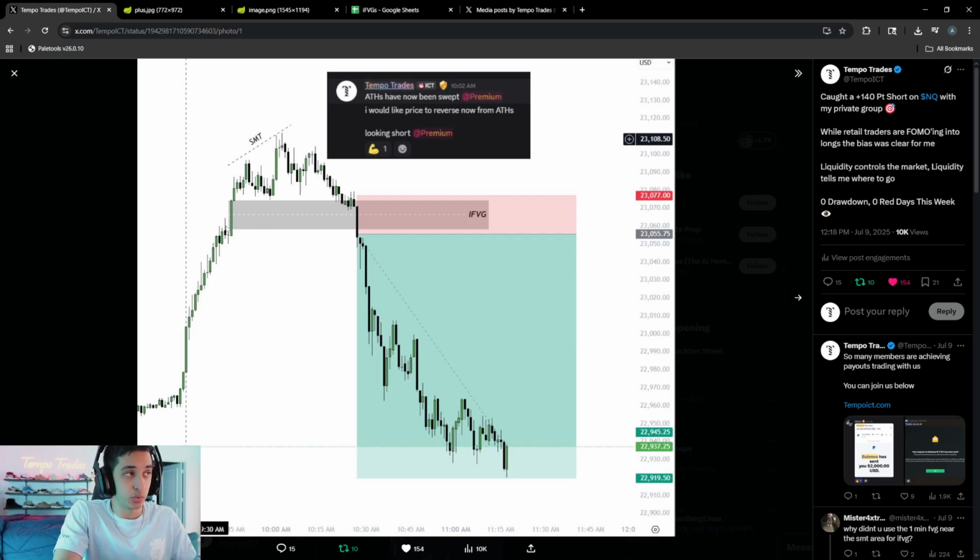I simply just waited for this inverted fair value gap to close under. I went short, and I'm just targeting the bottom side of that range. And I mean, you could see we caught most of it. Very, very nice move here. And there's no hindsight. You know, we called that out before it even happened.